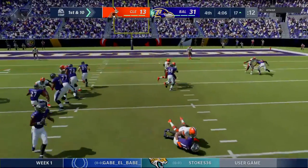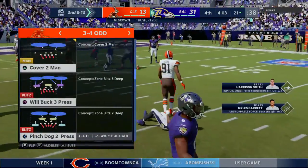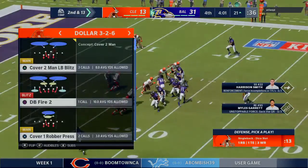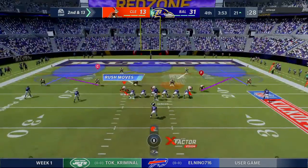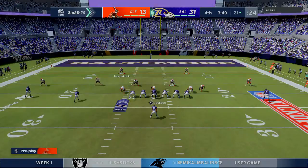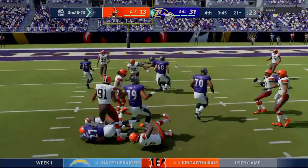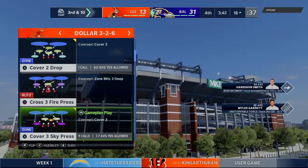They'll run the jet sweep with Brown. And he'll wind up losing yardage here back at the 21-yard line. It was Cameron Wake who got in there to make the play. I like the idea to mix it up from time to time because, let's face it, you can't be predictable. But the execution was a little lacking on this one, right? They might want to go back to the drawing board with that call. 3 yards on the pickup there, and they've got it back to 3rd and 10.